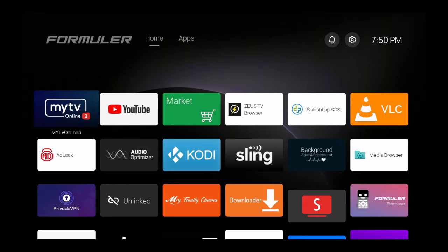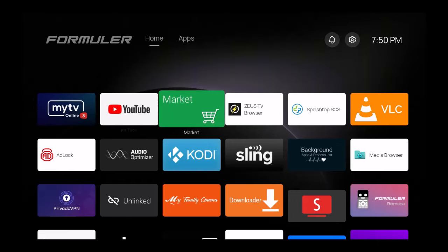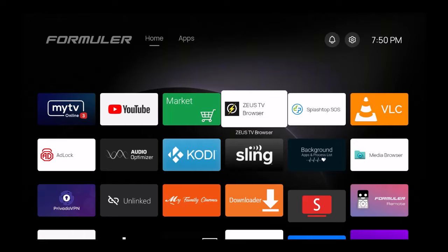Now, Adlock is one of the paid ad blockers that I use. I use another one called Blockada, but I recently have this on my upscale devices, Adlock. So to show you everything about what it can do before I go into the app, I'm going to go to the Zeus TV browser and open up this.